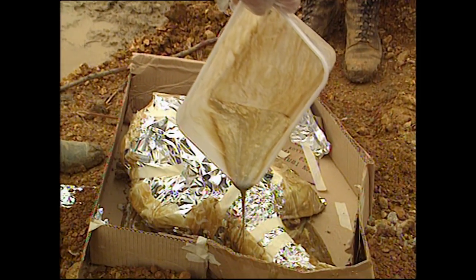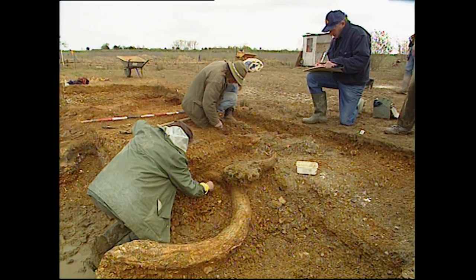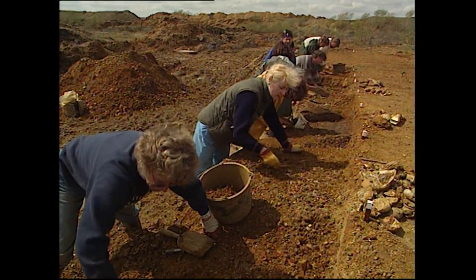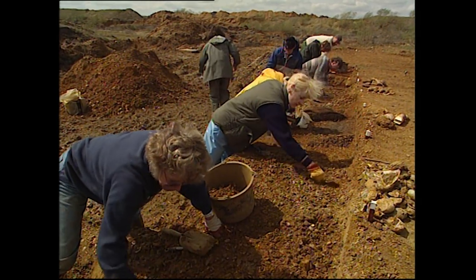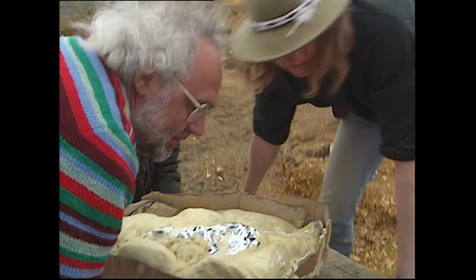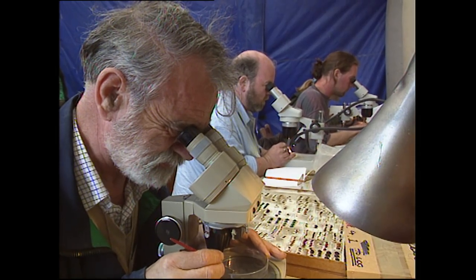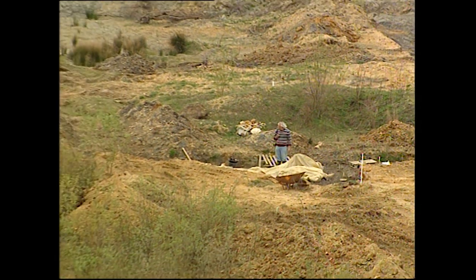We've now got only a few hours left to record and preserve everything we've found this weekend. We won't have the time to lift our first find, the tusk, or search for man on our newly discovered land surface. But as Mick says, looking for our ancestors on a site this big, encompassing such a vast period in prehistory, is like looking for a needle in a haystack.